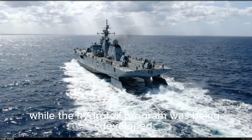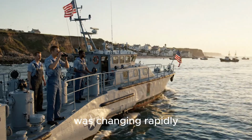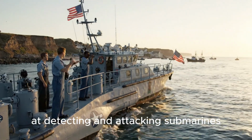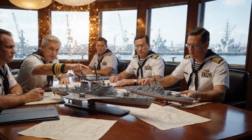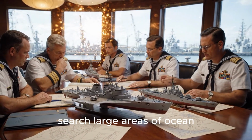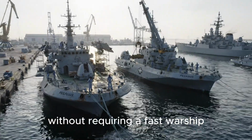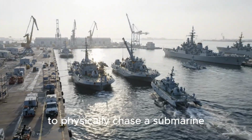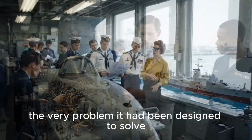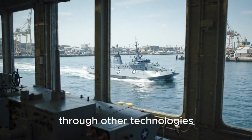While the hydrofoil program was being developed, the broader anti-submarine warfare landscape was changing rapidly. Helicopters were becoming increasingly effective at detecting and attacking submarines. They could move independently of the surface ship, search large areas of ocean, and deploy anti-submarine weapons without requiring a fast warship to physically chase a submarine. This changed the strategic value of the hydrofoil. The very problem it had been designed to solve was becoming easier to address through other technologies.